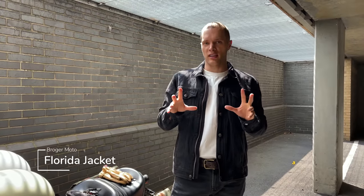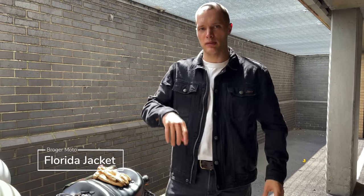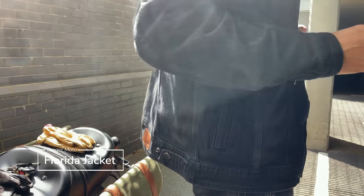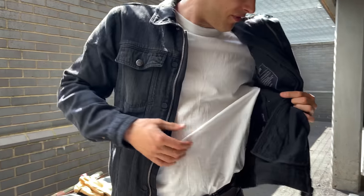And this, Brogomoto, Polish company. I wear their stuff a lot. It's incredibly good value. I think this is about £150. But for one, it's cool, really nice and stylish. That's the back view. Very thin, so perfect for summer rides.